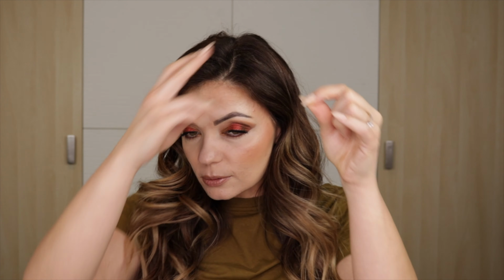It's definitely a little bold, but I like it. You guys, that blush, I love it. Man, those Becca blushes are so good. I'm really liking everything. The foundation looks good. What is this hair doing? Let's not be upstaged by our own little wispy hairs.